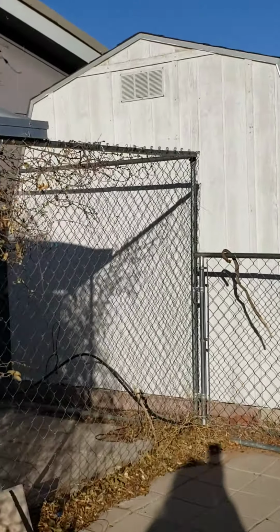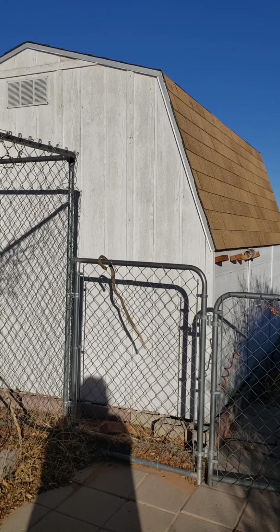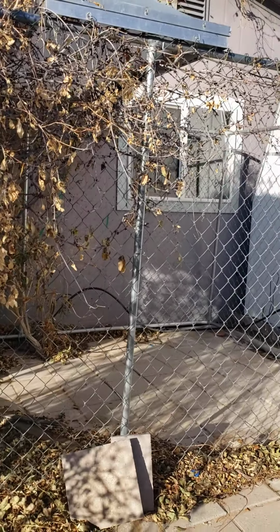So this is the back of the garage, and then there's a shed here that they were using for gardening, a gardening shed, and a fenced area, I guess, if you needed a quiet little dog run or something. So I'm going to try to break into the fence here.